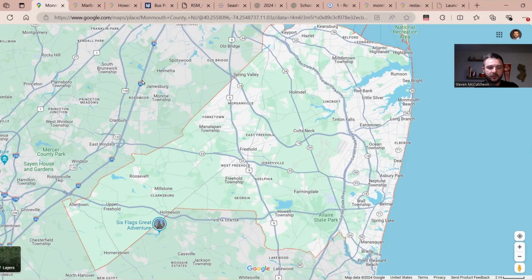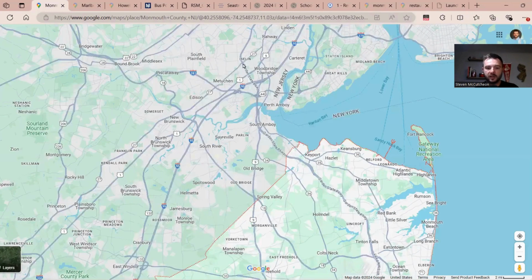That's going to be through Route 95 right here, and that's also going to be our other major highway in here. Both of these are going to be toll roads, and they run north to south as well, and they eventually cross once you hit the Middlesex County area up here. Other than that, we do have some other major highways.